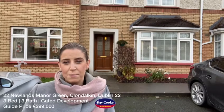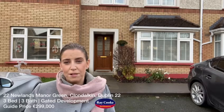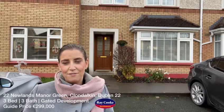The village is mere minutes away by car. You've the N7, the M50, transport routes are an absolute dream. This one's coming to the market with a guide price of 299,000. As always, let's go ahead and have a look inside.